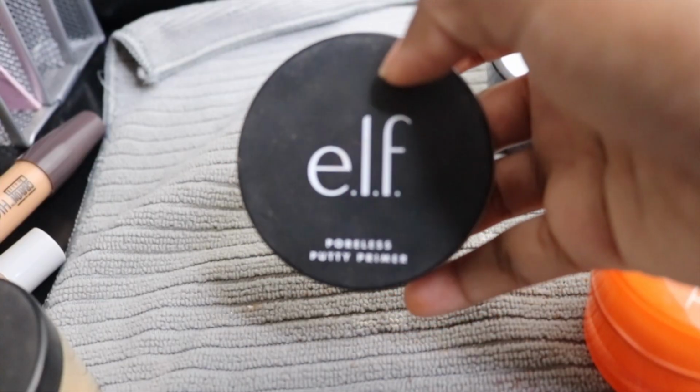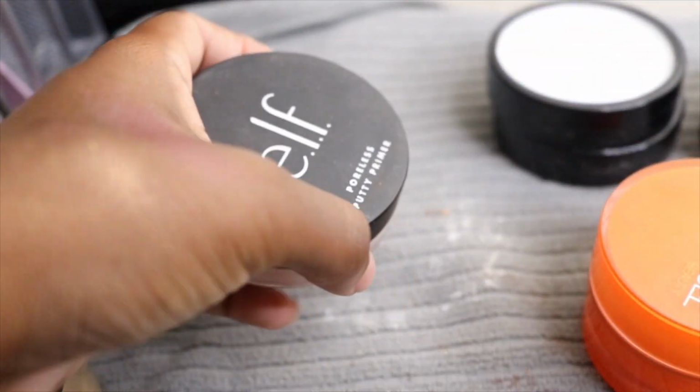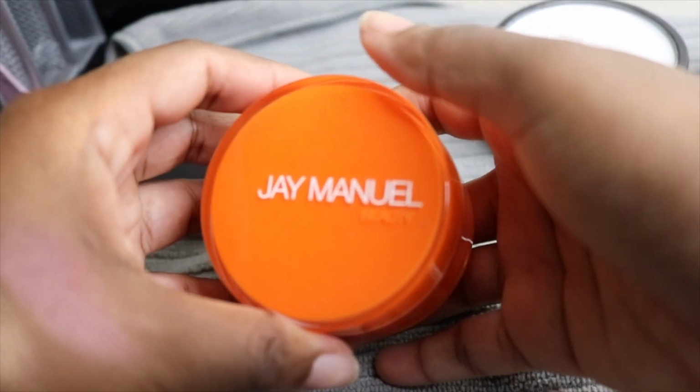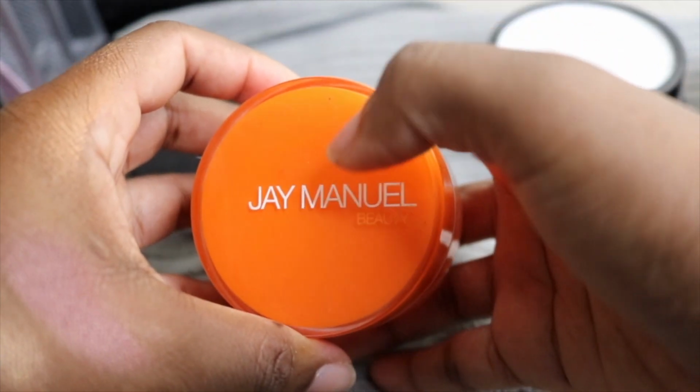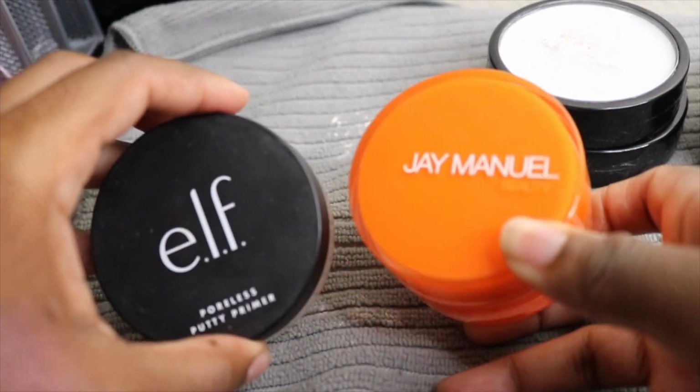All right, so I got my E.L.F. poreless putty, and I don't use it often. It's okay. I just got it because of the hype. I just saw it in Kohl's one day on sale, and I had to get it. This is the face tuning primer from J. Emanuel Beauty. So when it comes to both of these primers, I can't put them directly on my skin or I'll break out.